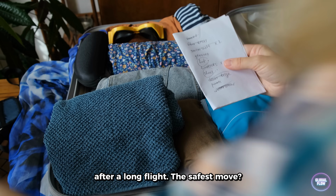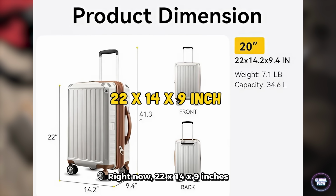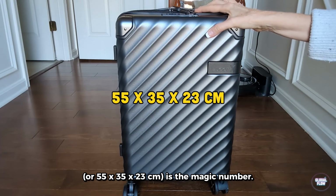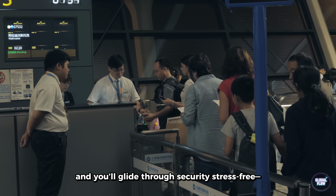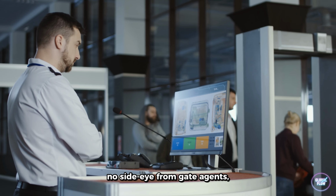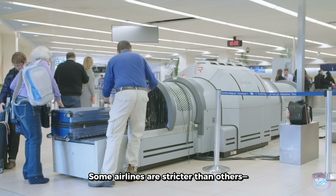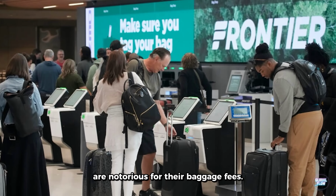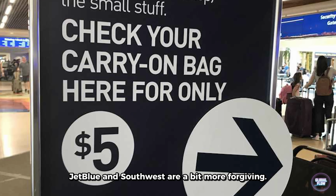The safest move? Get a bag that fits the strictest airline limits. Right now, 22 by 14 by 9 inches, or 55 by 35 by 23 centimeters is the magic number. Stick to that, and you'll glide through security stress-free. No side-eye from gate agents, no last-minute repacking at the airport. Some airlines are stricter than others. Spirit and Frontier, for example, are notorious for their baggage fees. Meanwhile, JetBlue and Southwest are a bit more forgiving.